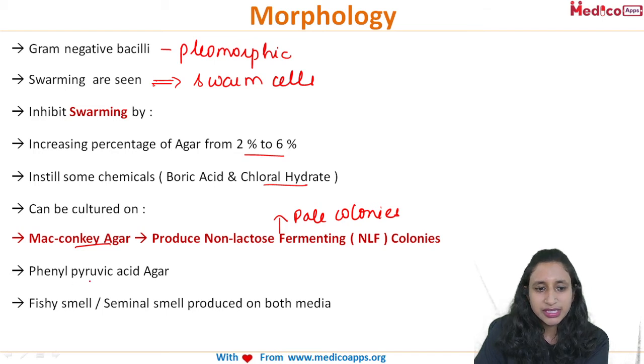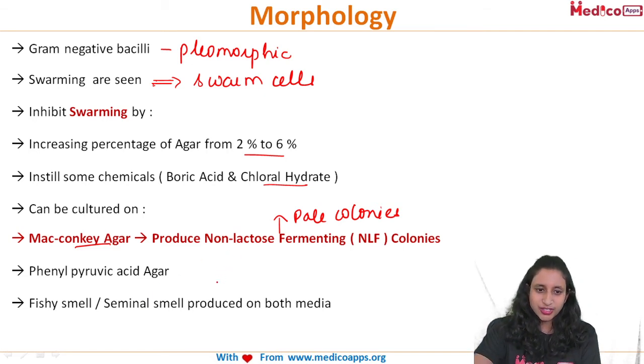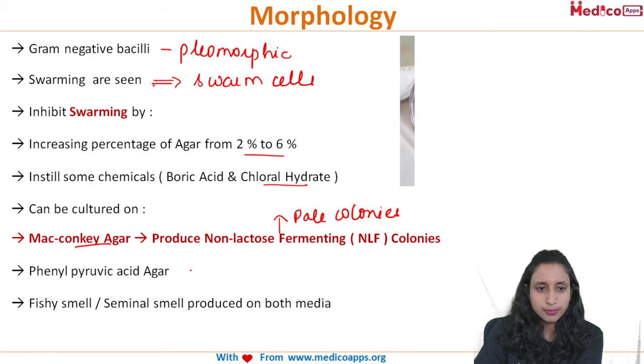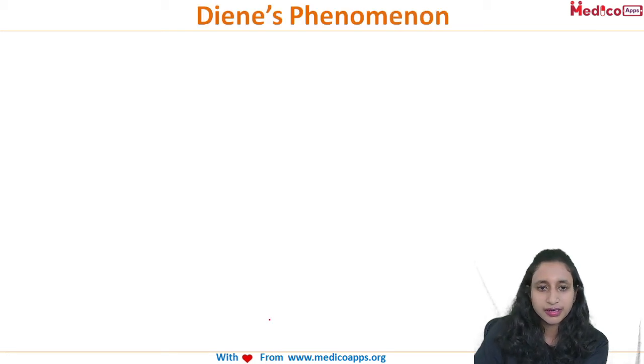Now you have other media like phenylpyruvic acid agar, but the thing that is very specific with the media, or in fact something that we all know in the laboratory, is the smell of Proteus. So it is a fishy seminal smell that you can feel even at one corner of the lab. You'd be able to smell it when they open a plate of Proteus. So that is the typical smell that you have when it comes to Proteus. So this again is swarming in your blood agar plate.